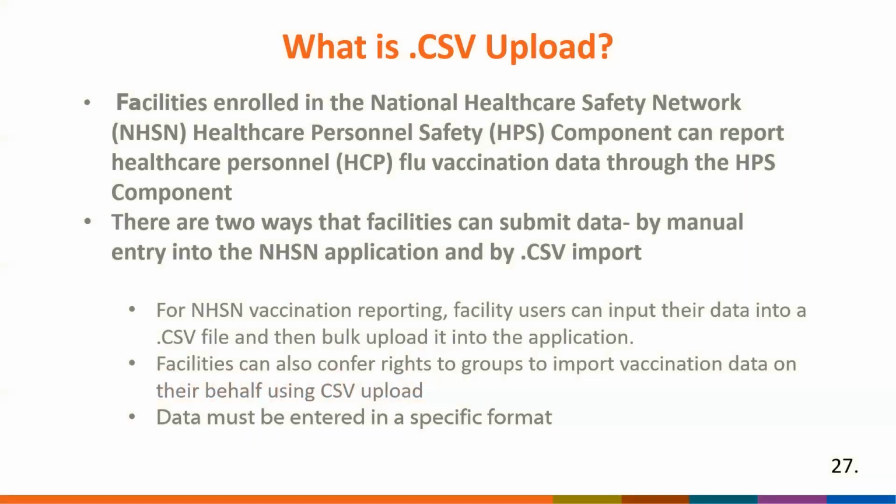Now we will go over how facilities can upload data through CSV files. Facilities are able to report data in two ways, either by manually entering into the application or by CSV upload. CSV upload is when users upload a comma-separated value file to an application. For NHSN, users can input their data into a CSV file and then bulk upload that data into the application.